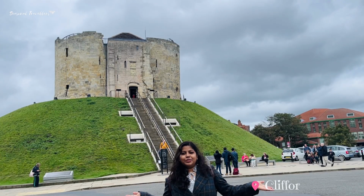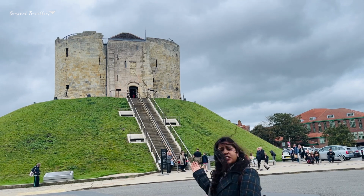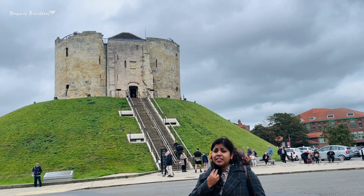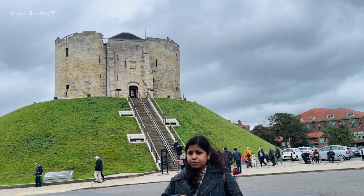Welcome to York Castle, which is known as Clifford's Tower. You can see the elevated structure behind me. The reason behind it is that it was artificially made, it was man-made, and it was made at such a height to keep an eye on the town.